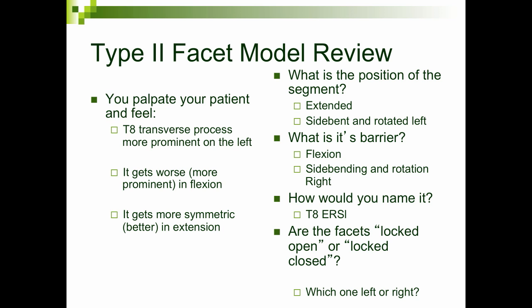Then would the facets be locked open or locked closed? Again, remember that when you extend, both of your facets close, and when you flex, both of them are open. So if it's extended, what's happening to one of the facets? It'll be locked closed. And which one will be locked closed, the right one or the left one? It would be the left one.